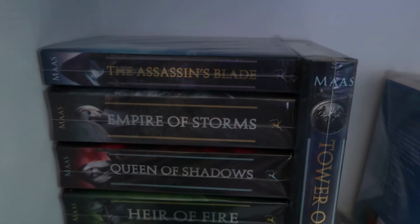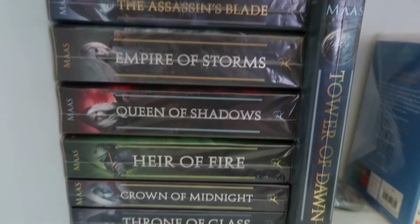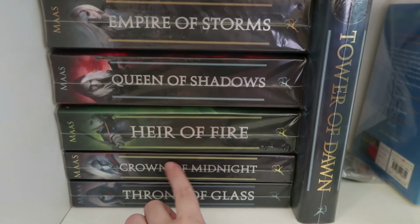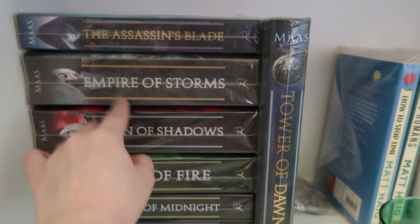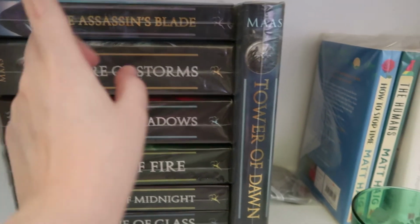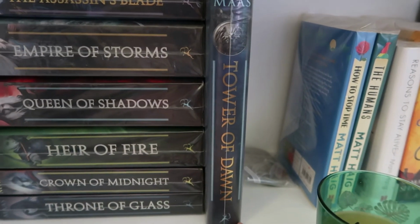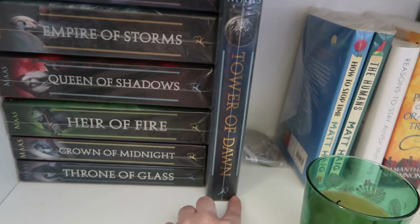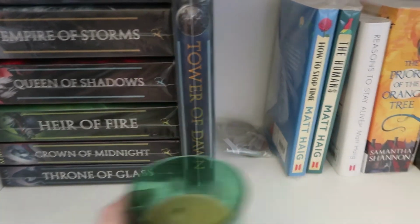The Handmaid's Tale. Then we come here and we have all the Throne of Glass series. So Throne of Glass, Crown of Midnight, Heir of Fire, Queen of Shadows, Empire of Storms, and The Assassin's Blade. Then Tower of Dawn, and I'm currently reading the last one, which is Kingdom of Ash, so there's space here for it when I finish.